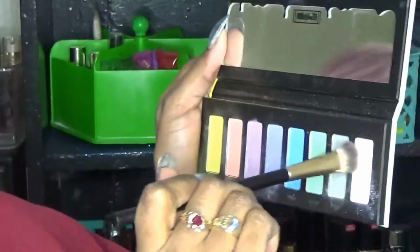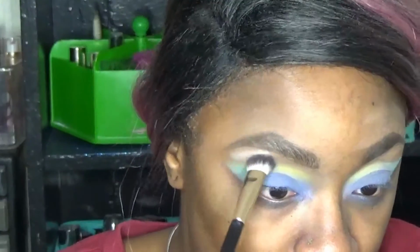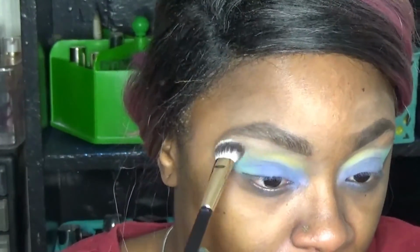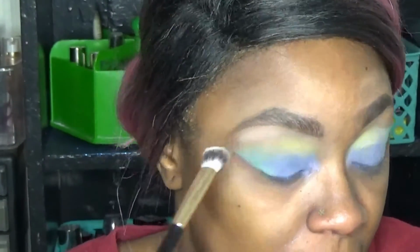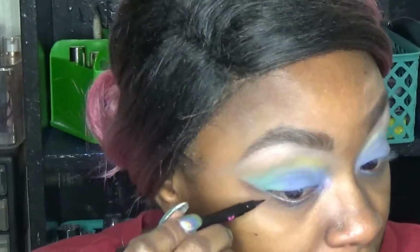So this completely changes the look. We're going to dip into Skull, which is this white shade on the corner here, and just set up towards that brow area now that I've gotten a little crazy here. Okay, now I'm going to take my Wet n Wild liner and pop on a wing.